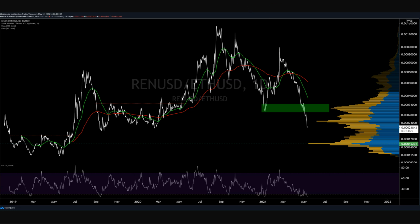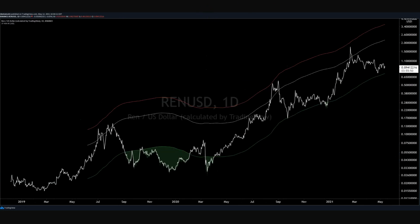Technicals for the USD pair look neutral and approaching a buy zone. Technicals for the BTC and ETH pairs both look bearish. And in general, it is a pretty big wait and see type of setup across the board.